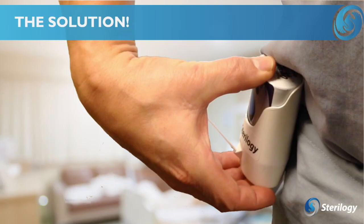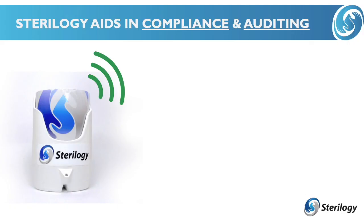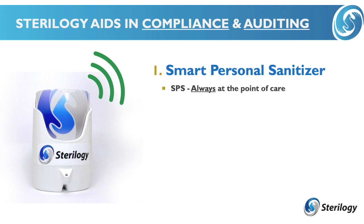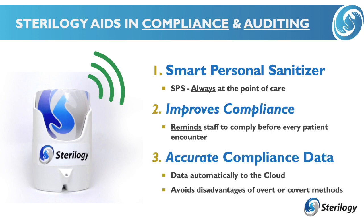But now, Sterilogy has met the challenge and has the solution. Sterilogy has invented and patented a compact, body-worn, smart personal sanitizer which is always at the point of care. It improves compliance by reminding the healthcare professional if they forget to sanitize prior to a patient encounter. Furthermore, it records the dispensing event by sending it to Sterilogy's cloud, thereby avoiding the disadvantages of other data collection methods.